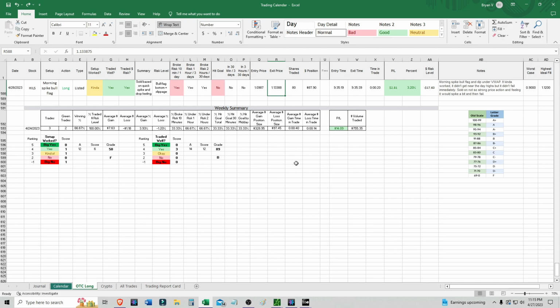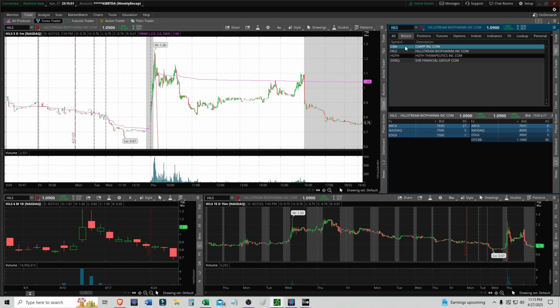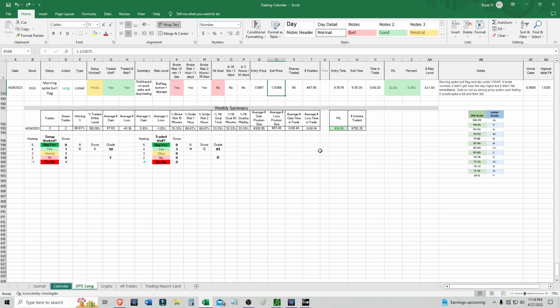There was another one that did work out today, and this was a bull flag setup as well. And this one actually worked out. This one right here with CXAI. So you can see it had like a sell-off right here, held itself, and then it broke the level. And it got as high as the 11s, so that was actually much more profitable. But at least I tried this one right here.